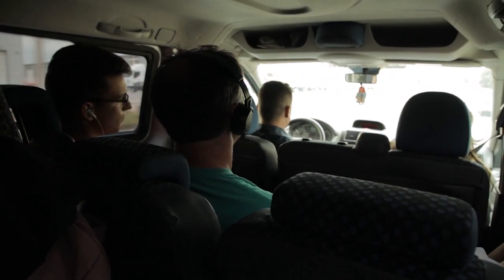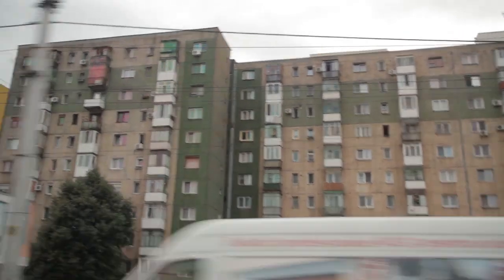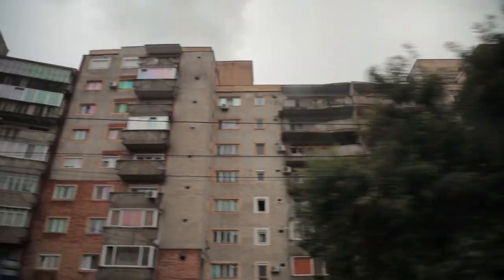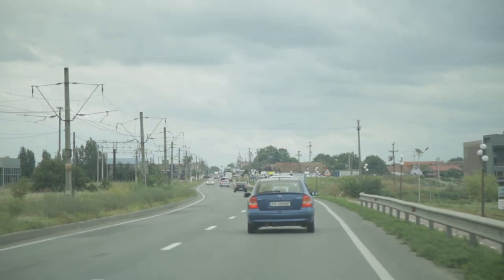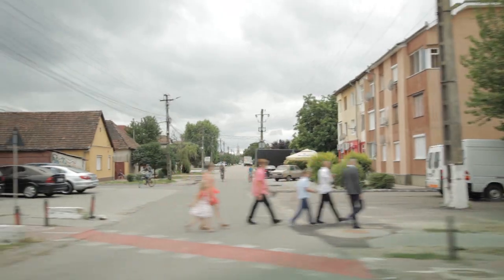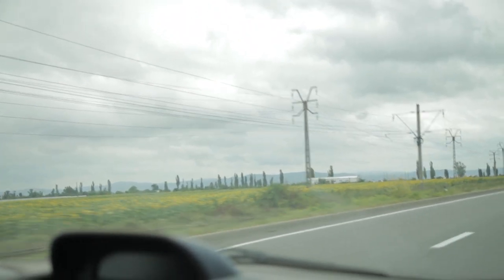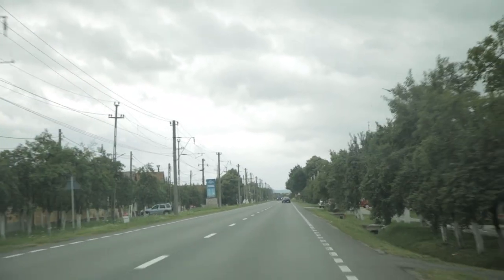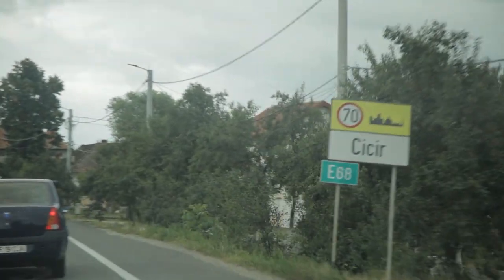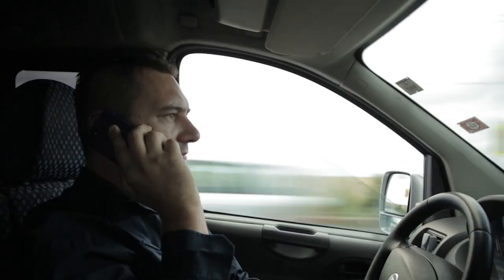Shortly after you've crossed the border, you come to the first big city in Romania, which is called Arad. After you've passed through the city of Arad, next comes the village of Vladimirescu. After Vladimirescu comes a small place called Mândrăloc. After Mândrăloc, there's Chichir. After Chichir, you come to Sumbăteni.